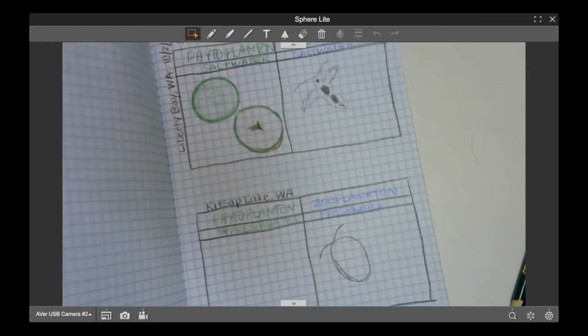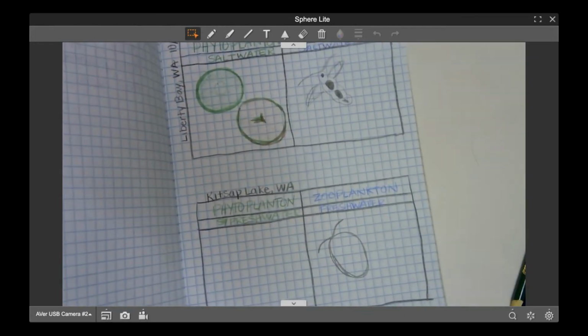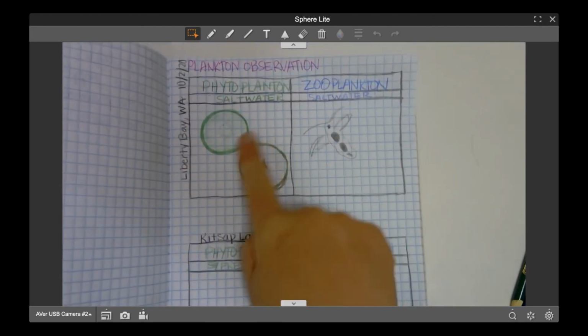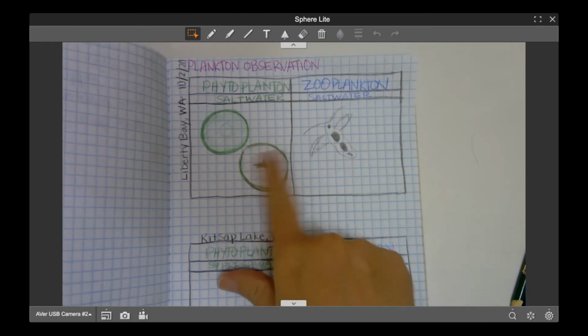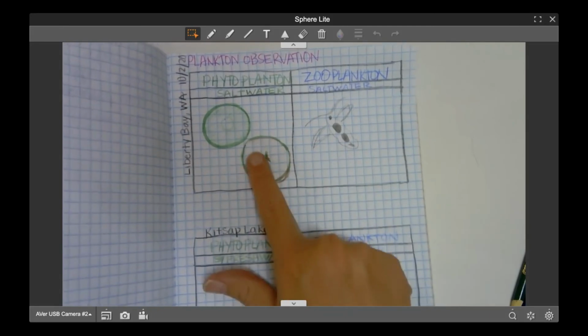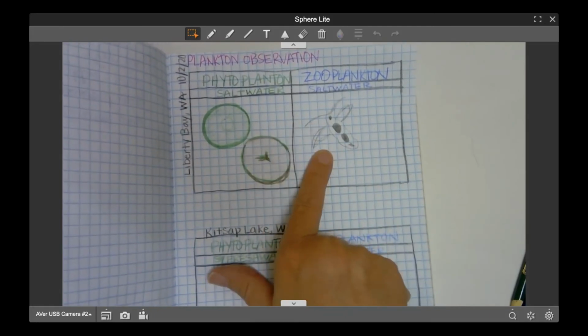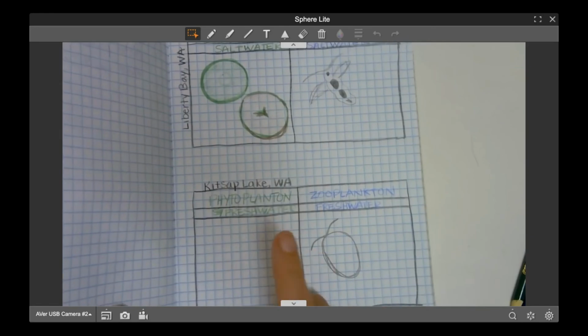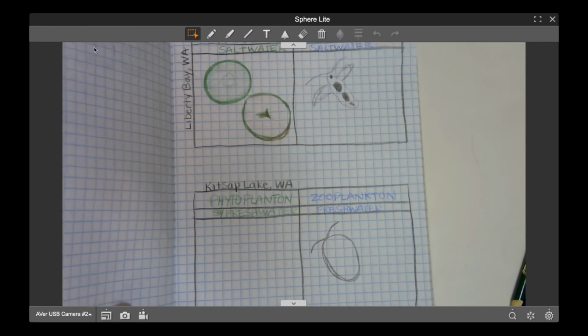Okay, so this is what you need to do. You're going to draw out these like I did with the squares, so do those the same, but then go back and do your own renditions of the drawings. Do phytoplankton and zooplankton for the saltwater, and then do phytoplankton and zooplankton for the Kitsap Lake water. All right. Good job being scientists.